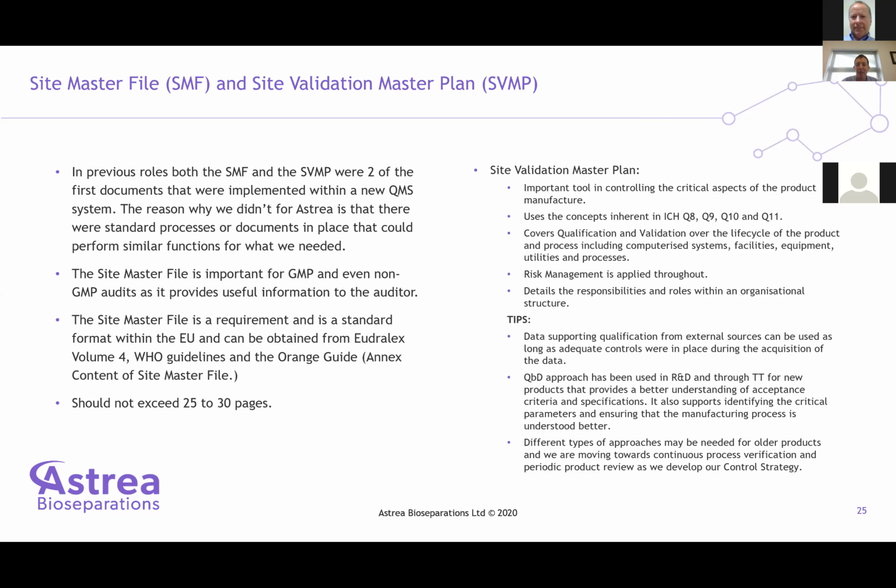And it was discussed amongst the TT departments, the quality department, and even all the different departments that were involved within this to see how we move forward with that. And we got the buy-in that we needed within that.